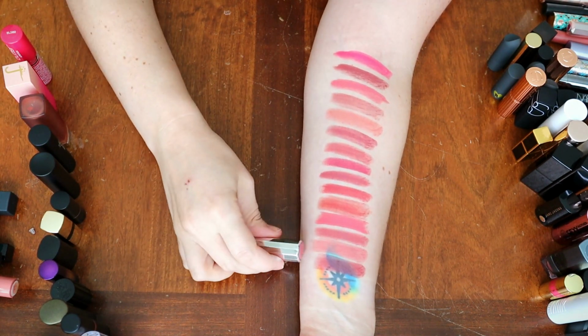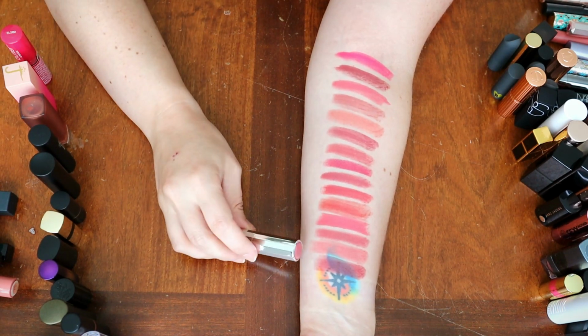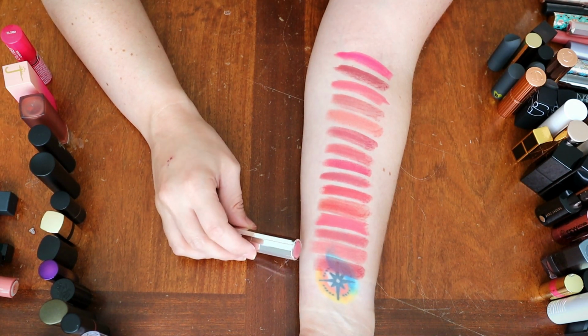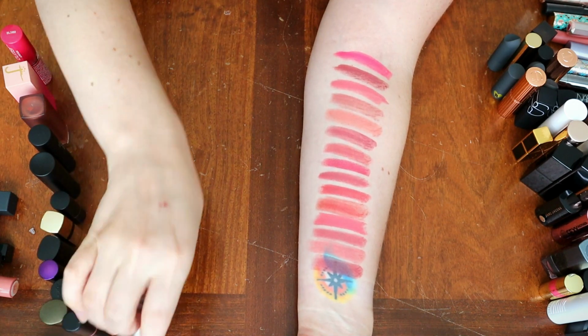In addition to that, this right here from Sephora. I never know what the actual names are because they never print them on there, but this is L15. Again, I don't think they make this formula anymore, which is such a shame because it's absolutely beautiful. It goes on very much on the sheerer side, but it's very hydrating and very glossy, and I really like it. So that is definitely staying around.